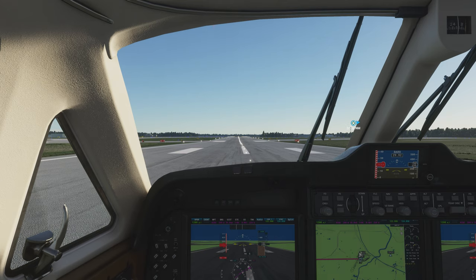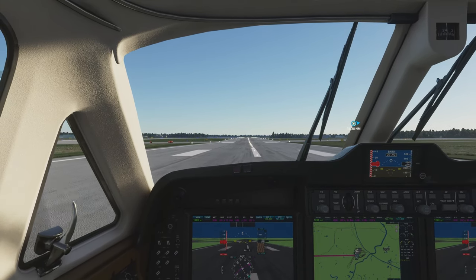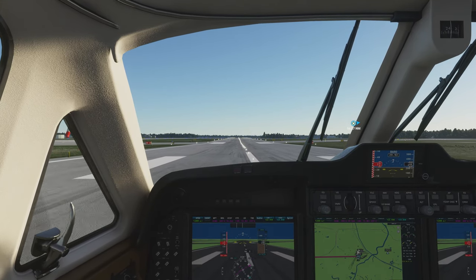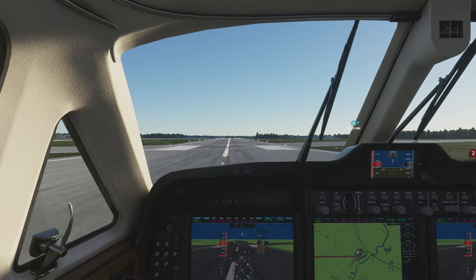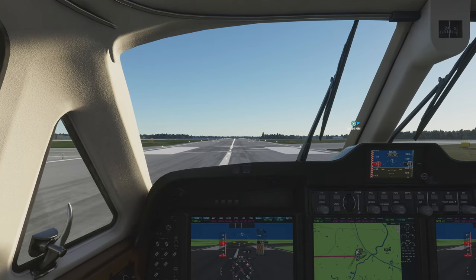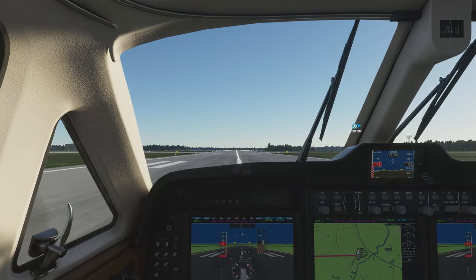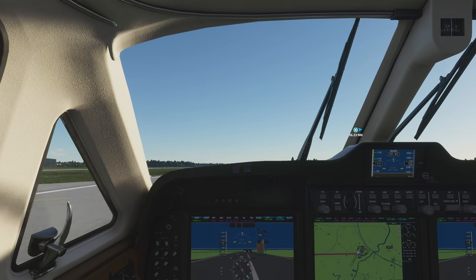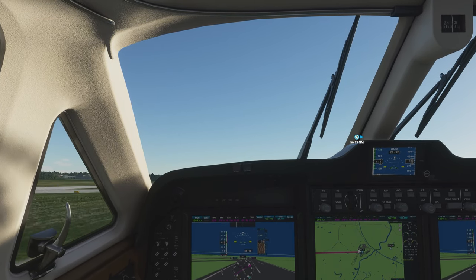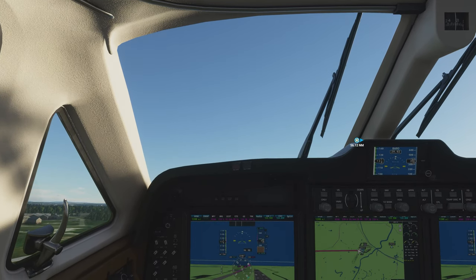Take off the parking brake and let's begin down the runway. Still find it very hard to keep a nice even straightaway down the runway. Let's go ahead and pull up. Alright, landing gear up.